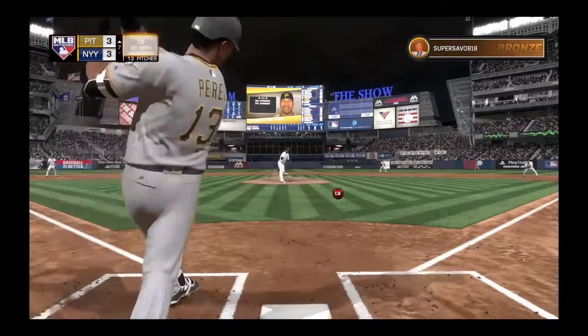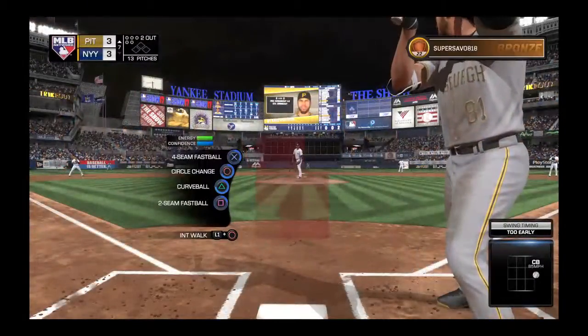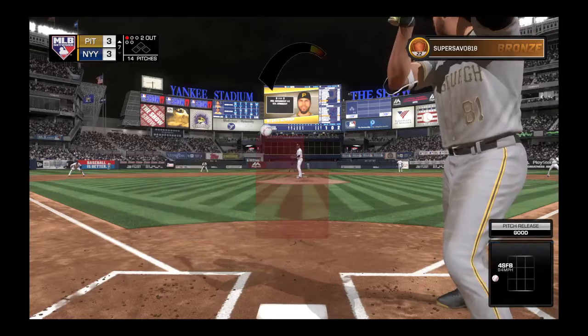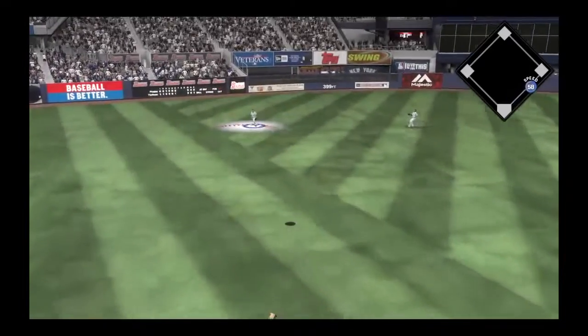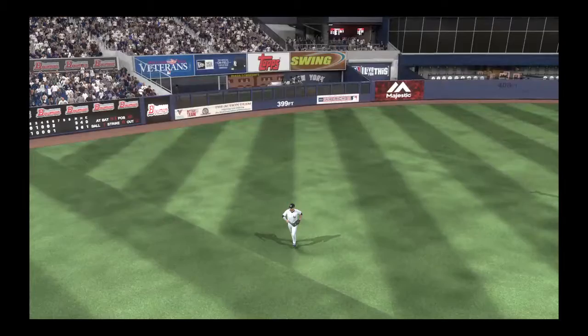He struck him out, the 3rd time he's fanned in the game. First baseman next for the Pirates, Eric Hosmer is in. First baseman Eric Hosmer, 0 for 2 thus far. And this is taken outside for ball 1. Lifted the other way to left center. Pierce has it in his tracks. Makes the catch, and that'll retire the side.